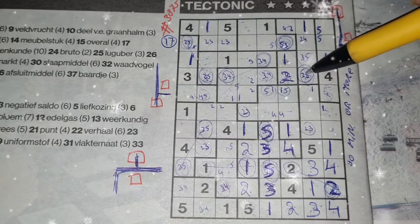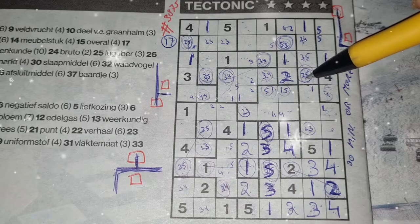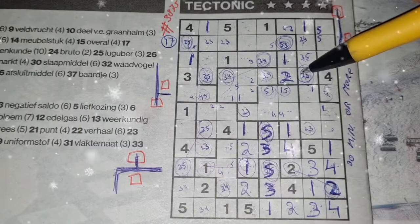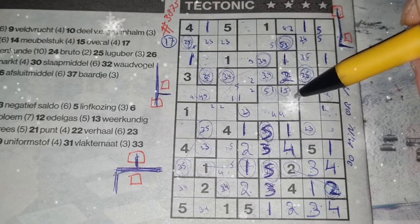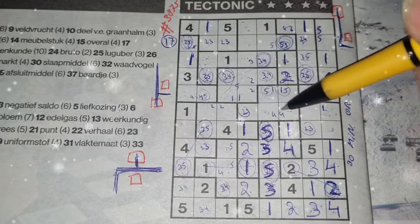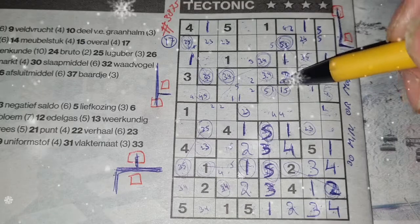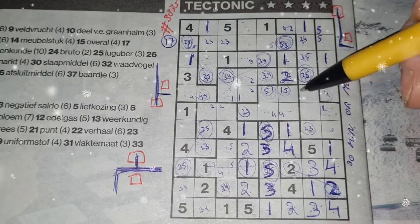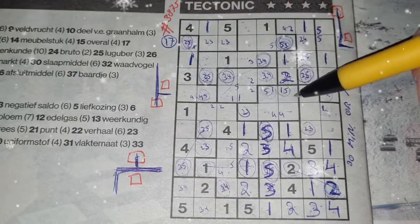Three here, three. One. Four. 2, 3, 4. Can it be a 1? Can it be a 5? Can it be a 4?